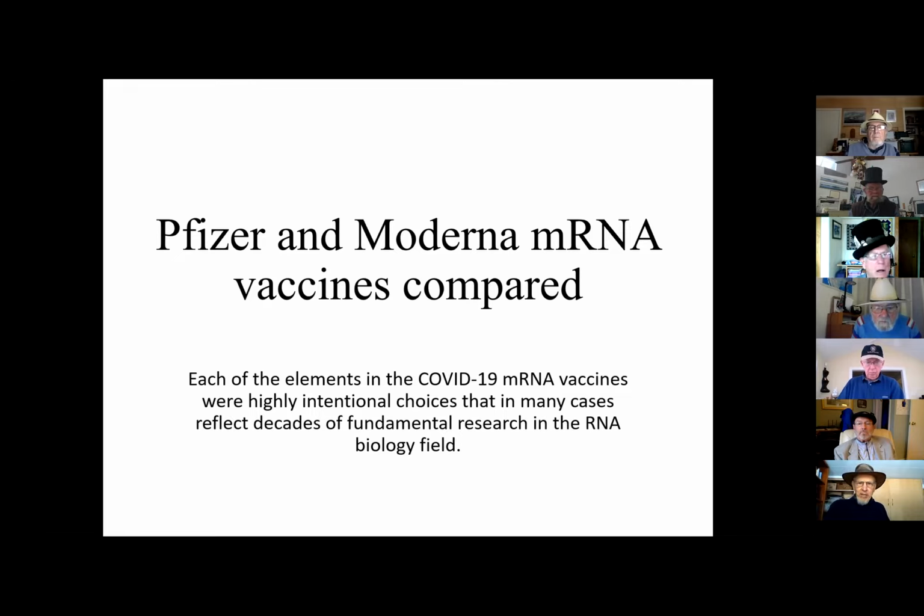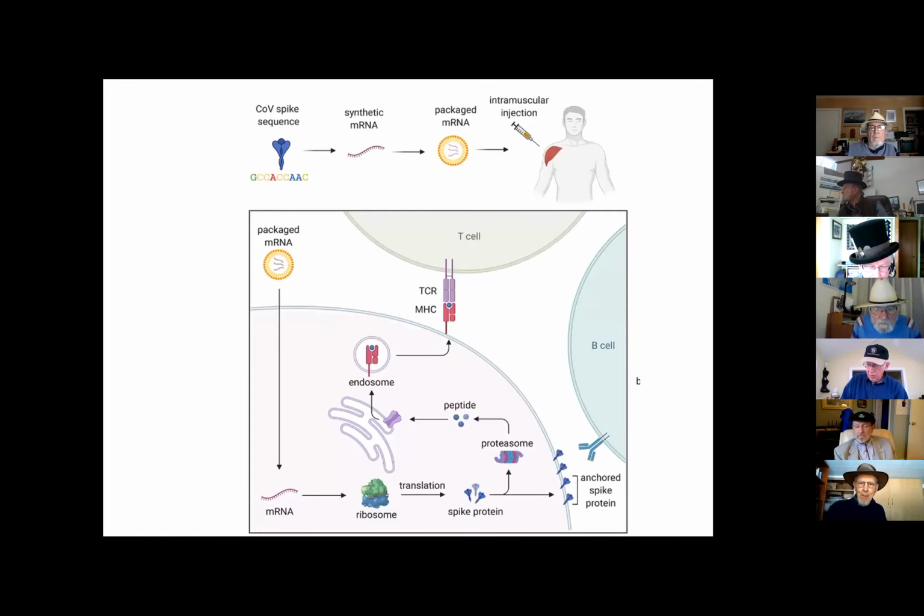Each of these mRNA vaccines didn't sort of come out of the blue. They reflect decades of research on the nature of RNAs. So here's the basic idea.